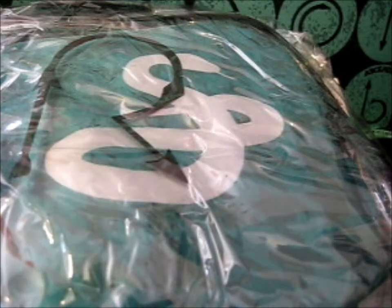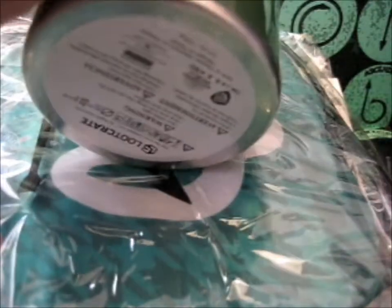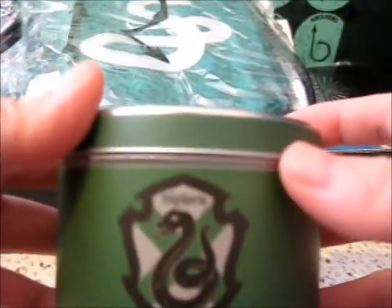If I can open this thing. Luckily, my scissors are close by. It's very neat. Come on, open! Smell like anything? So just a basic candle, by my guess.